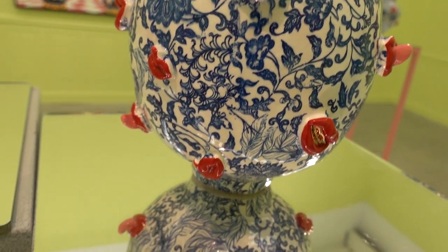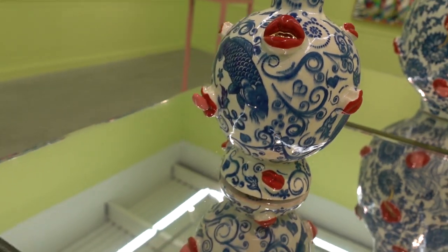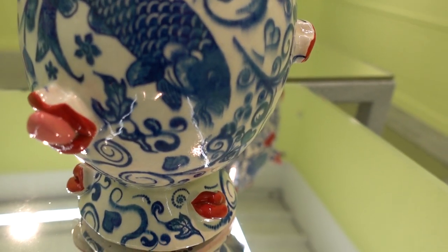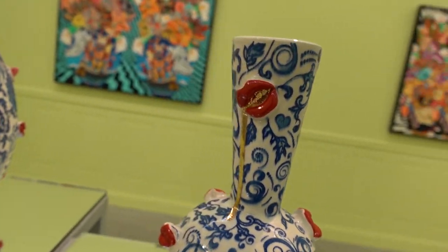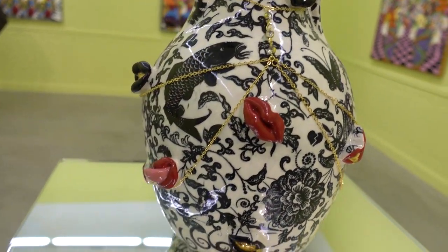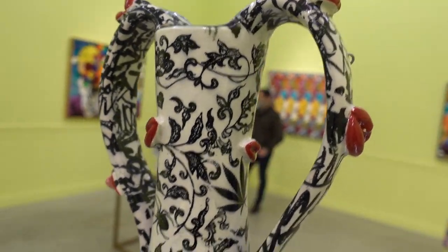Now, I don't know the technical aspect of the glazing part of this, and I'm wondering if there are some kind of decals or something, because these details of some of the flowers and fish seem pretty complicated, technically sophisticated. This is a nice one.